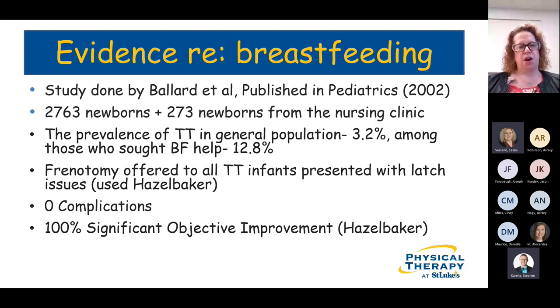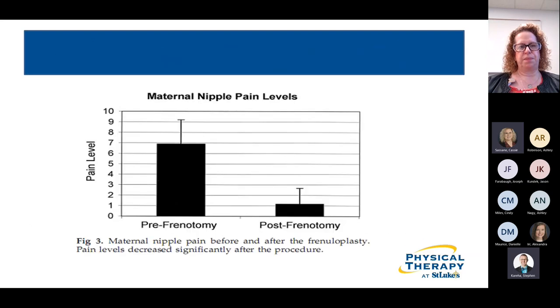So the evidence regarding breastfeeding and tongue tie strongly suggests that it is a safe procedure with minimal risk and that it does improve breastfeeding. So this is from that same study. Pre-frenotomy pain levels were quite high, whereas post-frenotomy, the pain levels had significantly dropped.